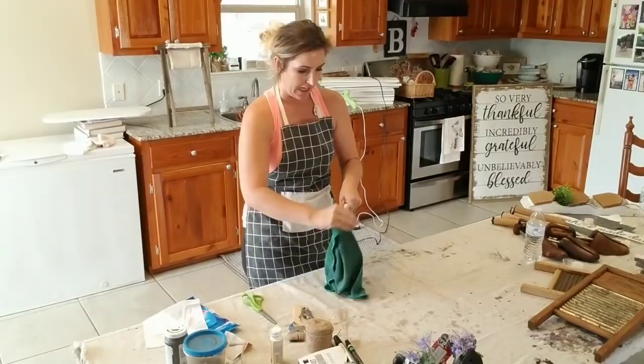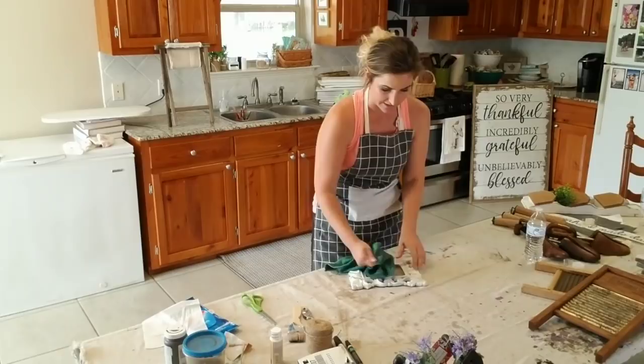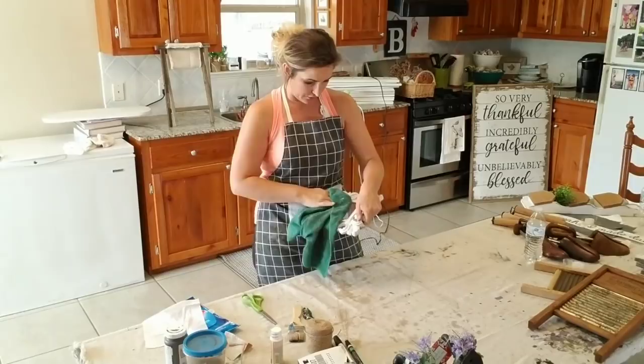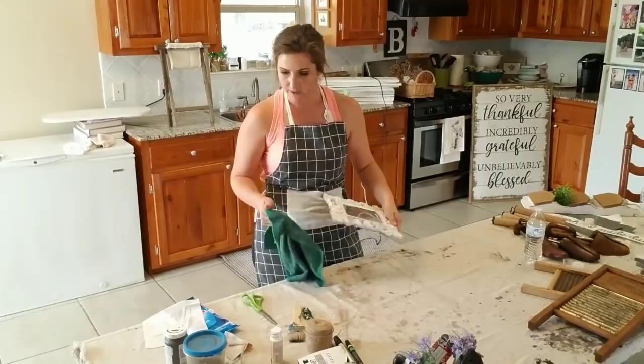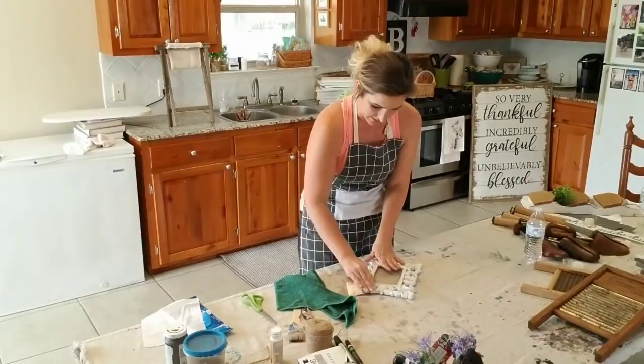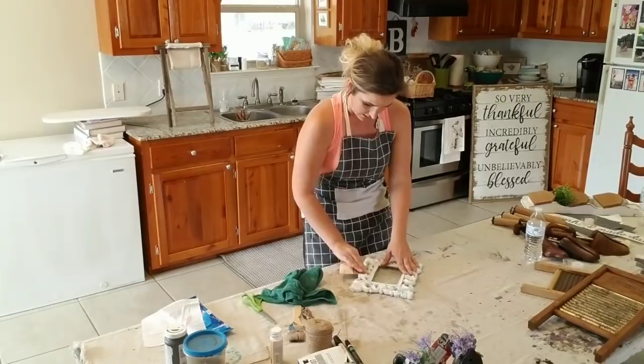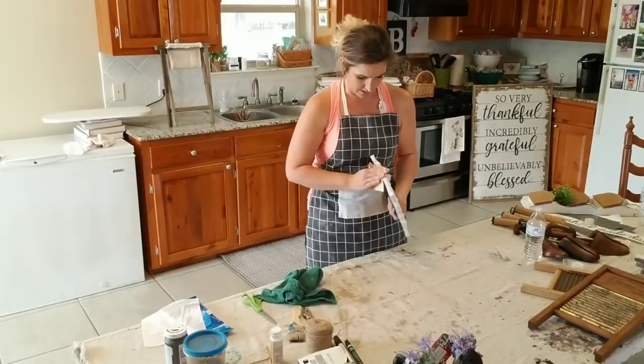So if you had a piece that was naturally distressed, obviously, the edges that were touched more would be the places that were more worn. And so that's the places I like to pull off the paint. And if it's being a little stubborn, I'll even have a piece of sandpaper on the side. And if you can get a little bit off, then it's easier to wipe away. So I'm just going to go on the edges. Just pull off the paint a little bit and then come back with the wet rag.